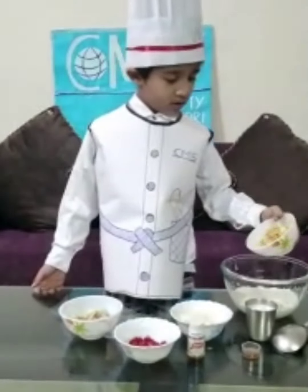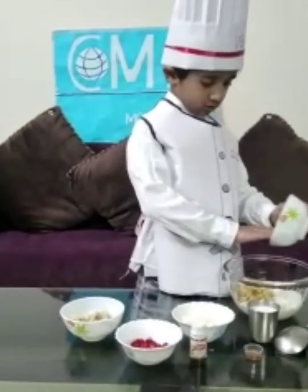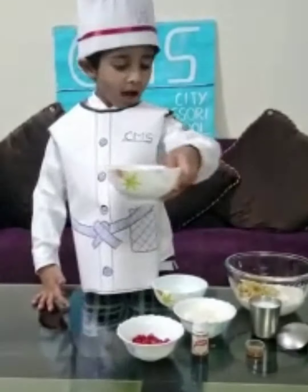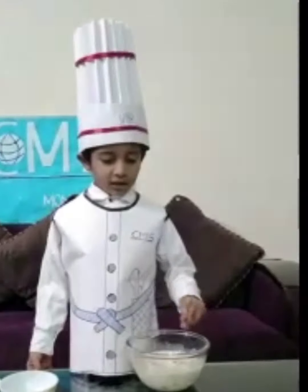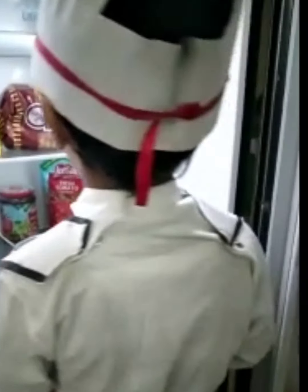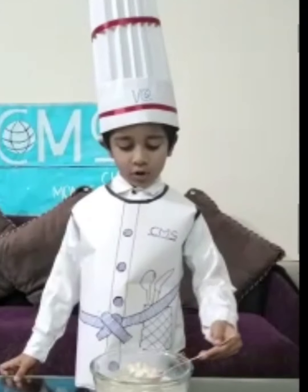Apple. Banana. Mix it properly. Keep the fruit ice cream in the fridge. Keep the fruit ice cream for 2 hours. Ready to eat.